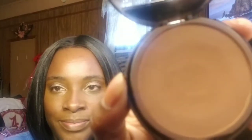Focus. Did it focus? Okay, there we go. And that's basically all I do. I will go in now with my powder. I don't put a blush on or anything like that. And I'm going to go in with my powder. And basically, I'm using this as my foundation.